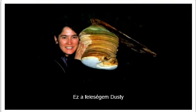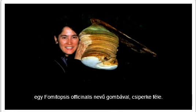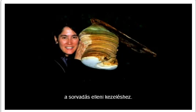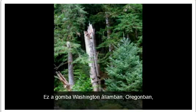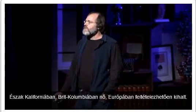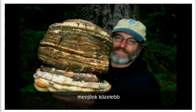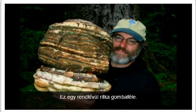This is my wife, Dusty, with a mushroom called Fomitopsis officinalis, agarikon. It's a mushroom exclusive to the old-growth forest. Dioscorides first described it in 65 AD as a treatment against consumption. This mushroom grows in Washington State, Oregon, Northern California, British Columbia, now thought to be extinct in Europe. May not seem that large. Let's get closer. This is an extremely rare fungus.